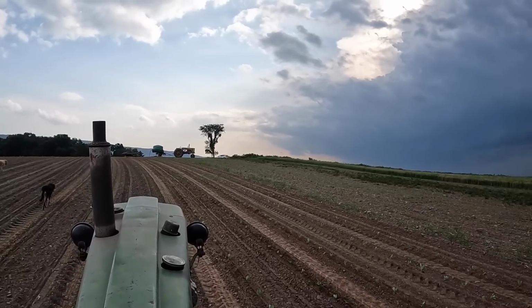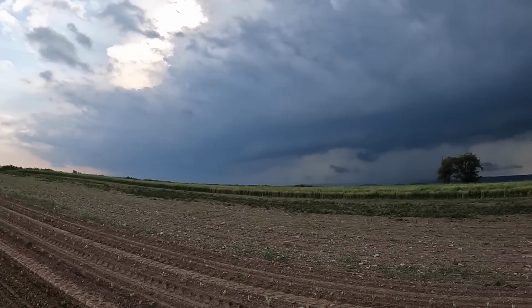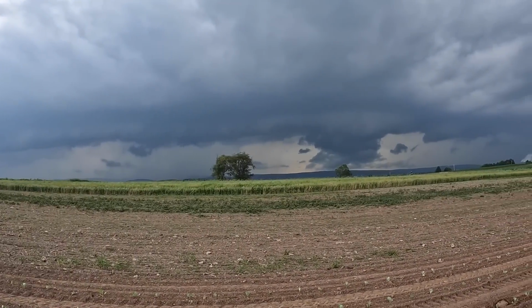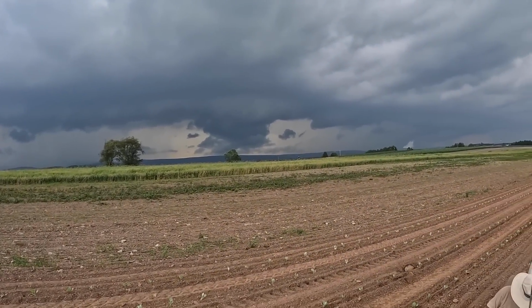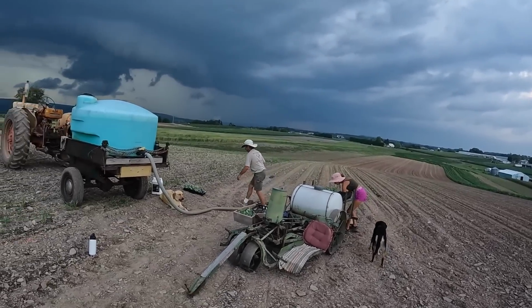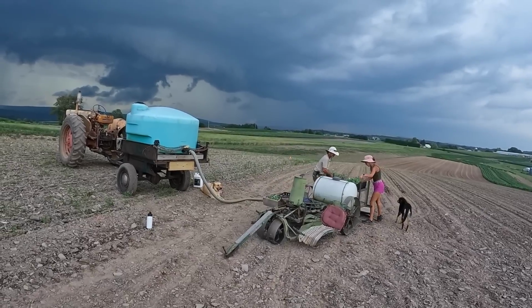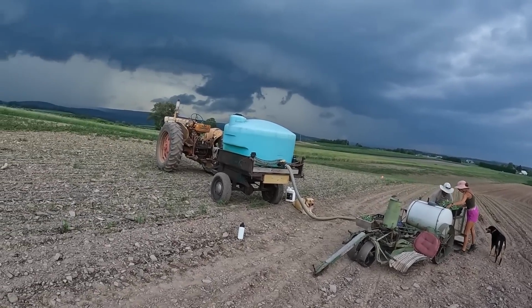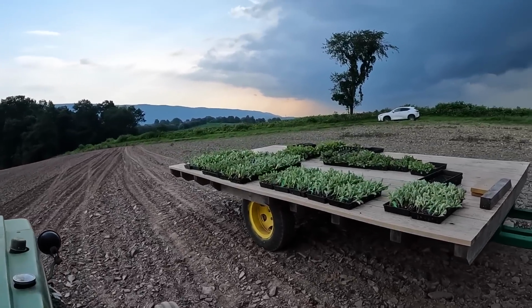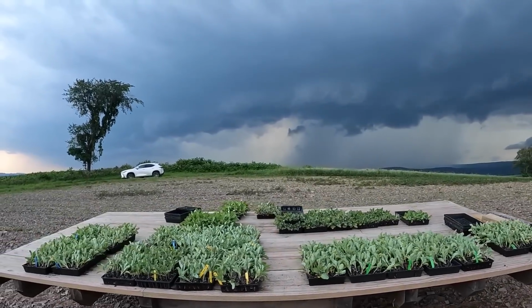It's getting pretty black now. We just finished our 6th row, but it's looking really nasty. We're getting alerts on our phones, so we don't want to be on top of a hill when a lightning storm comes through. They're gonna just put some of the plants away, and he's gonna pull that tractor home. I'm taking this tractor home, and we're gonna leave the plants sit out. But it's like black over there. You can see the rain actually coming down.